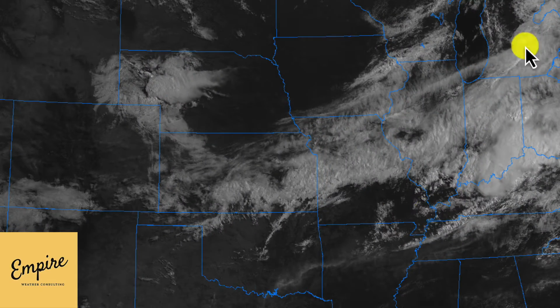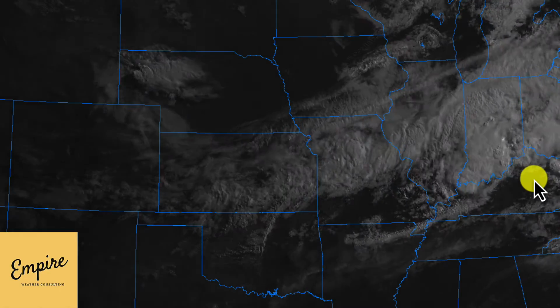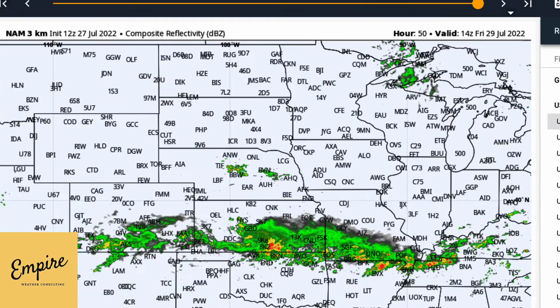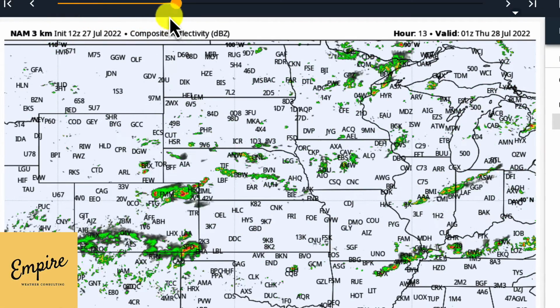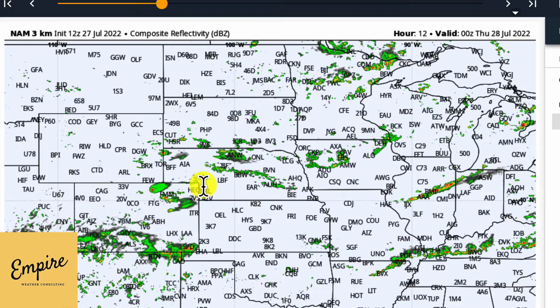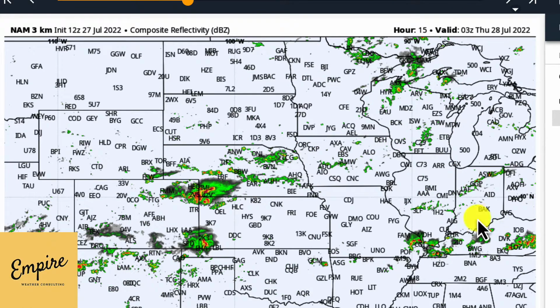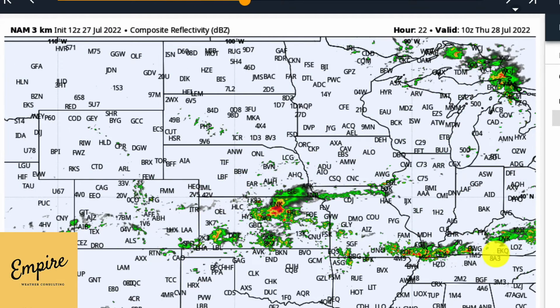Many areas picked up a good amount of rain here over the last couple of days, from western Kentucky and Tennessee into parts of Illinois, Indiana, and Missouri. If we go check out the NAM model for the rest of the day today, we can see the development of additional showers and storms anticipated. First across Colorado, parts of Nebraska into western Kansas today, and then additional thunderstorm complexes across parts of Kentucky and southern Illinois later today and into Thursday morning.